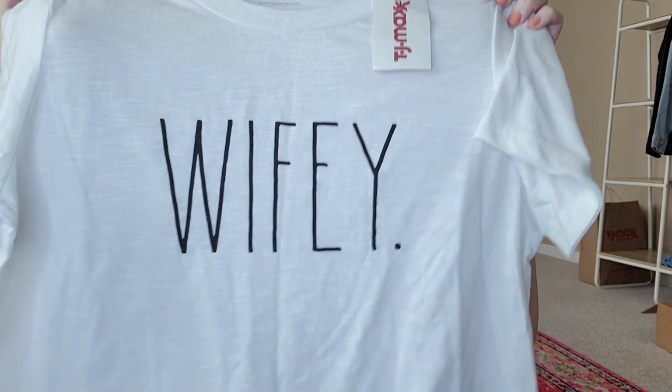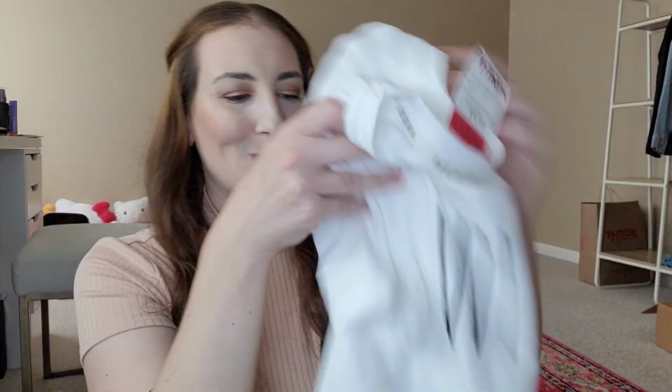I didn't know Rae Dunn has clothes. So anyway, it says wifey. It's so cute, and it was on clearance for $8. So I had to get it. Super cute. Got that in a size medium.